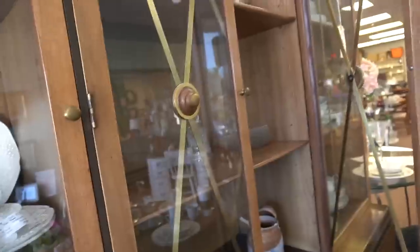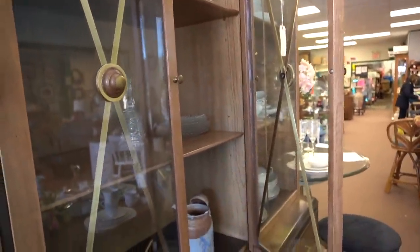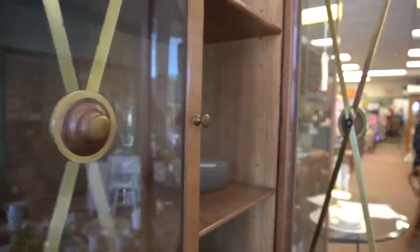You know what? It pays to look in the cabinets. I was actually coming over here because I was expecting to find the stangle in here that we left the last time. I was gonna see if it was still here, but we found some other treasures.